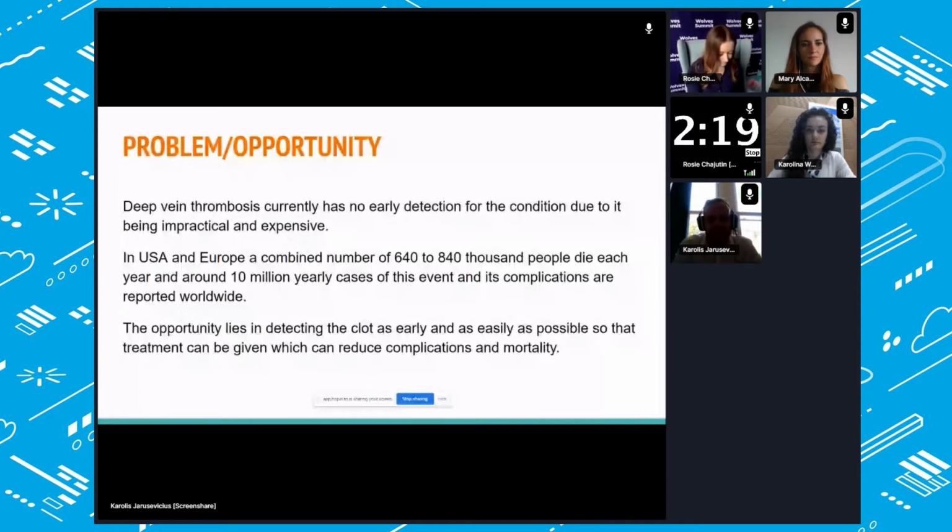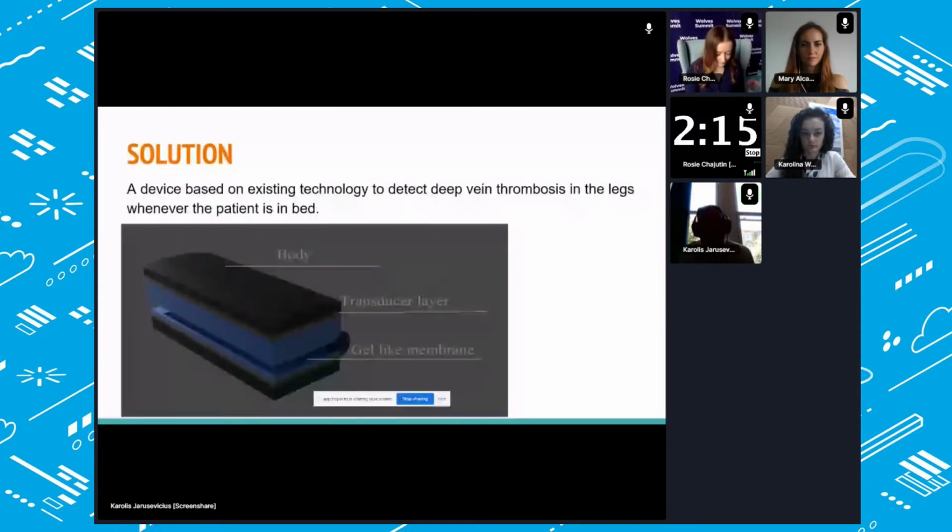As a solution, I propose a device which is used on the patient's legs either while they are sleeping before hospital discharge or as an independent test that may take up to an hour.